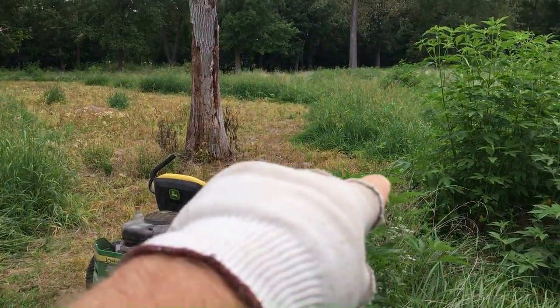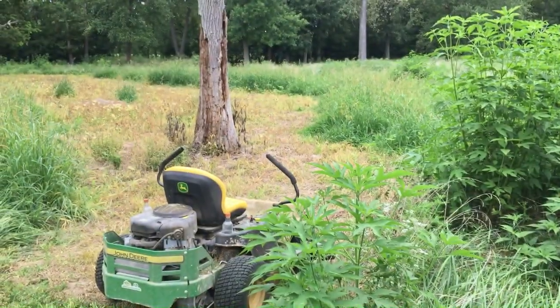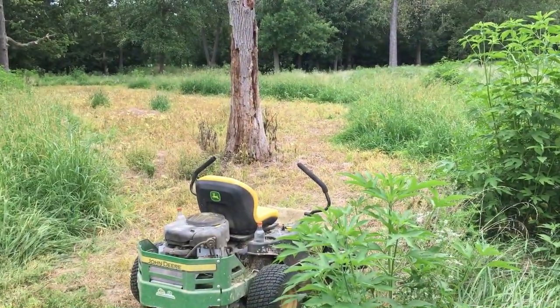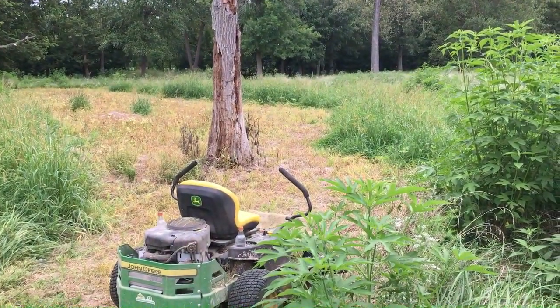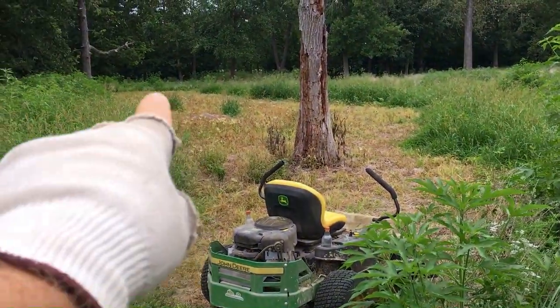But I used to mow a path through here. But now that the grass is growing up and it's not in my way, I can just drive through this sprayed area and let that grass keep growing. All right, let's move on down to the other end down there.